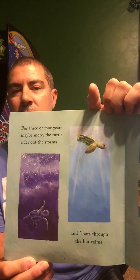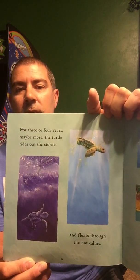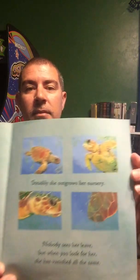For 3 or 4 more years, the turtle rides out the storms and floats through the hot calms. Steadily, she outgrows her nursery. Nobody sees her leave. When you look for her, she has vanished all the same.